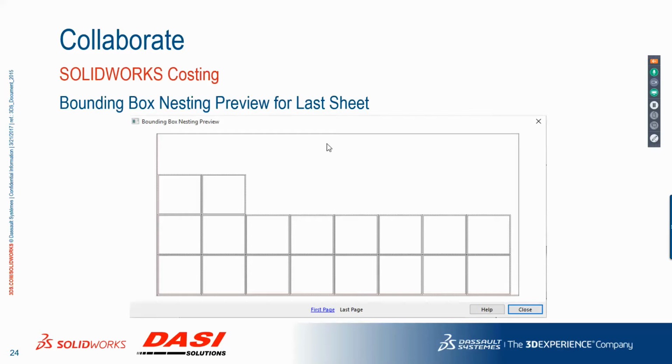With SolidWorks 2017, we've upped costing when it comes to sheet metal, where we now see the bounding box preview of the last sheet used. Now, this is in the case that I want to take apart and I want to make 50 of them. We know what the stock is, we know what the bounding box is going to be, so we know what the layout's going to be. And in this case, seeing the last sheet indicates the amount of scrap that we might have due to the nesting operation.